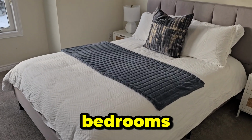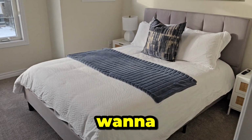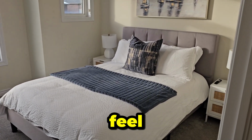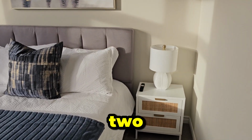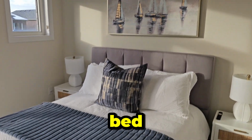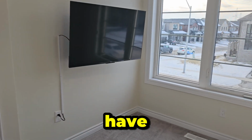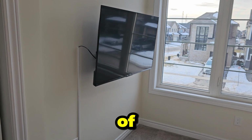Okay, so bedrooms. You don't want to cheap out on beds and on bedding. You want to make it have a hotel feel. For us, we do 2 nightstands, we do lamps, we do a piece of art above the bed, we do a throw pillow and a throw blanket. In addition to that, we have TVs in every single one of our guest rooms.